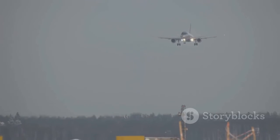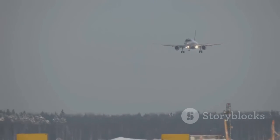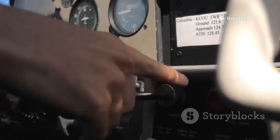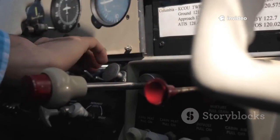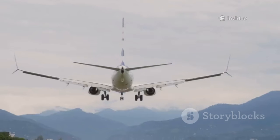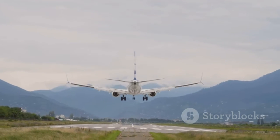Deploying flaps changes the wing's shape, increasing both lift and drag, thus letting you fly slower without stalling. It's like having an extra gear for low-speed maneuvering. This slower speed gives you more time to make corrections, allowing you to react to changing conditions and maintain a stable approach. This helps you hit your target on the runway with confidence.